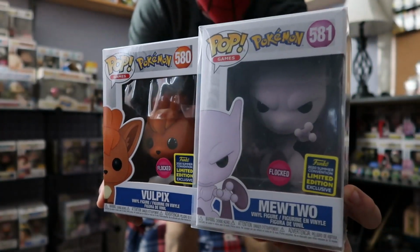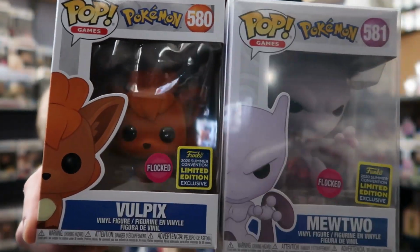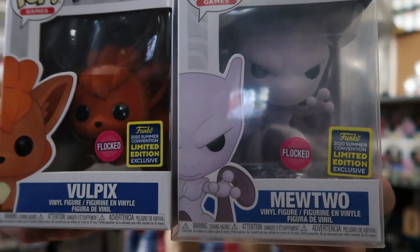Alright, sorry about that, but there's a close-up of the flocked Mewtwo and Vulpix. It answered a phone call, so excuse the editing right there. But yeah, both pretty cool pops from San Diego Comic-Con.